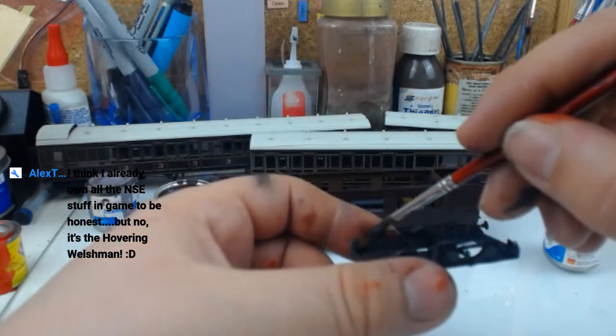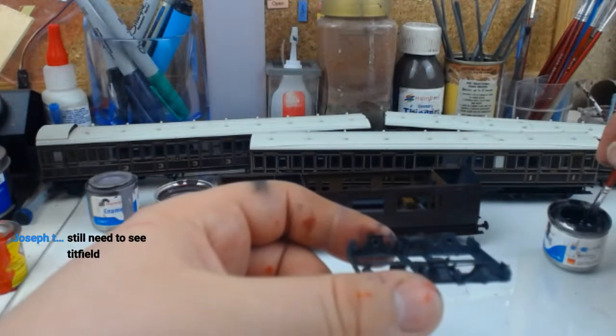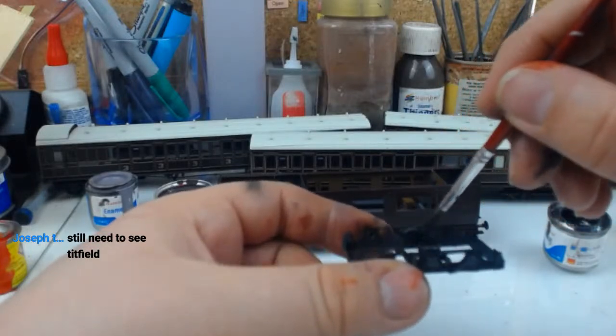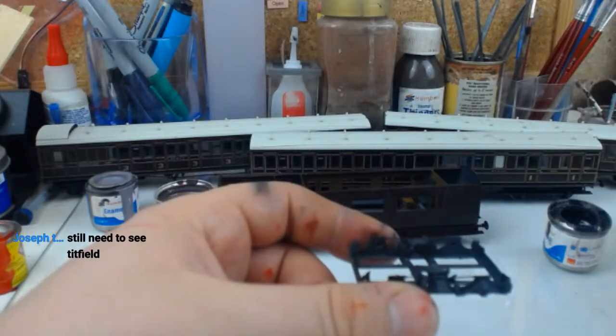So yes, we have a carriage looking very nice at the moment. I am rather concerned that I have to line it though, and I'm not very good at that.